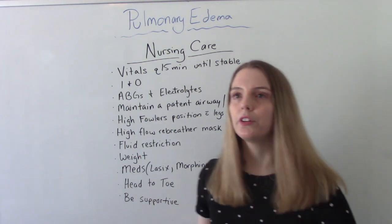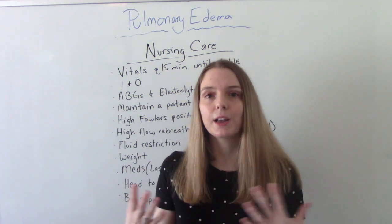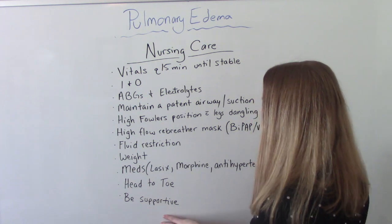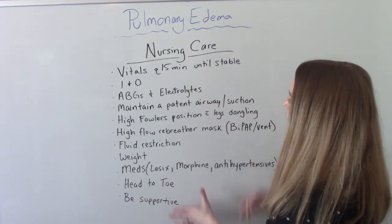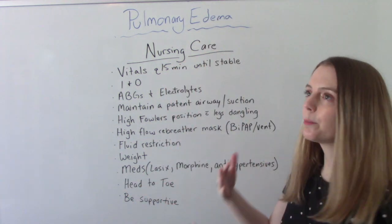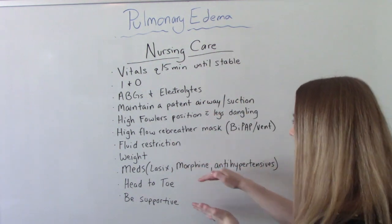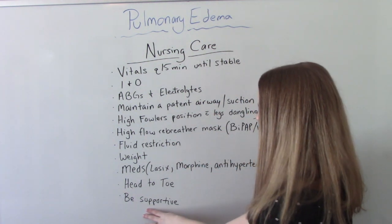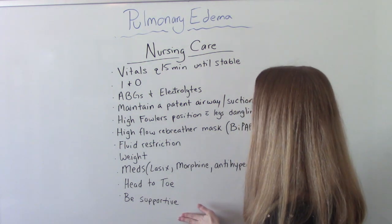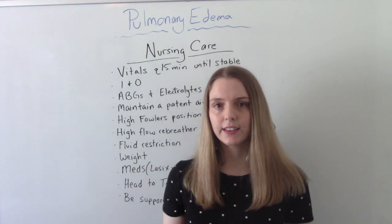Remember we talked about how they're apprehensive and anxious and this is really scary, right? They're having a hard time breathing. So being really supportive and trying to keep them calm is really going to be important too. All this other medical stuff, yes, of course, it's very, very important. But remember, nursing is a science and an art. So you've got to do the science stuff, but you also have to do the people skills stuff, right? Being supportive, trying to calm them down and being a support system for them during this really scary thing that's happening to them.